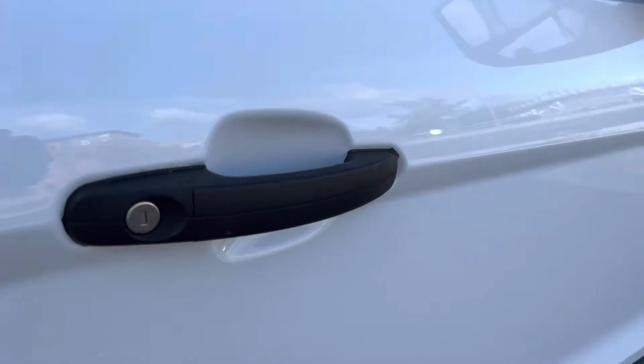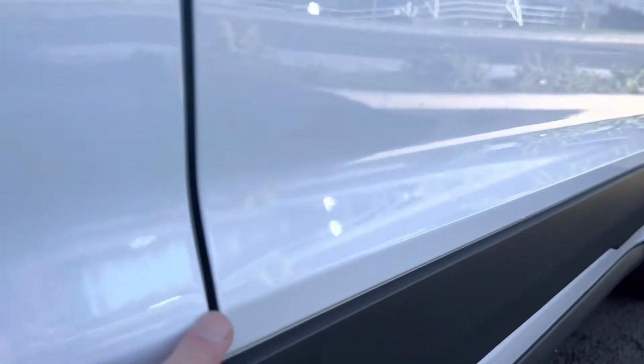Ding I was talking to you about. I can't find the bloody thing now. There you go. So really minor little thing. It's not broken the paintwork or anything.